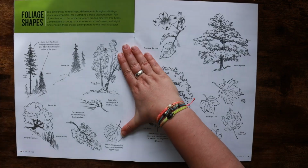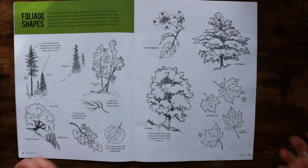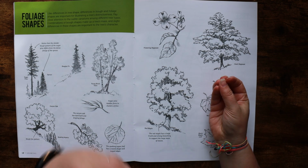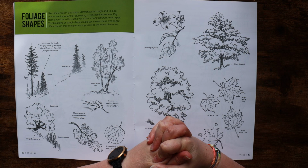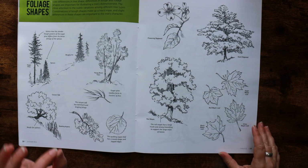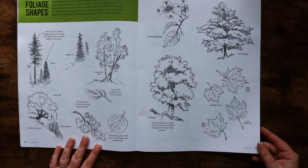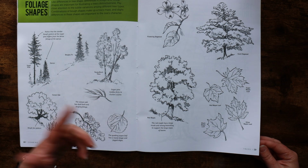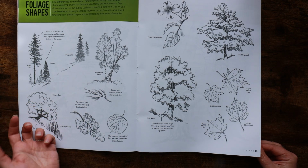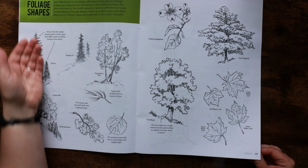Okay, so now they've talked about actual tree shapes. The next logical step is to talk about the shape of the foliage. Now, the shape of the foliage and the shape of the tree are not the same thing. When we talk about the foliage, we're talking about the leaves. So we're looking at specific leaves here, and what they're going to look like collectively as well as individually. So for example here, sugar pine needles form in clusters of 5. I never knew that until I had this book. But you keep that in the back of your head when you go to be drawing your pine trees.